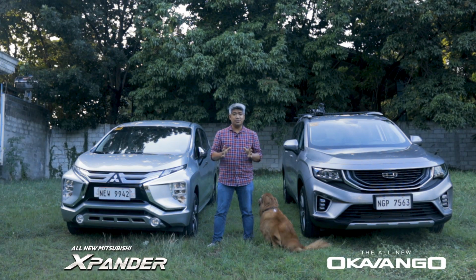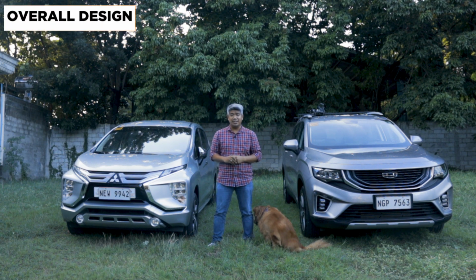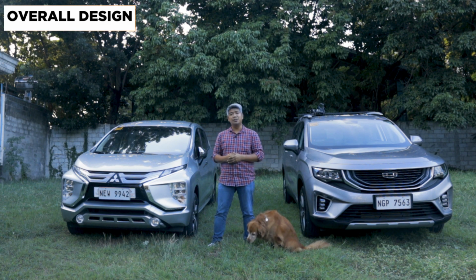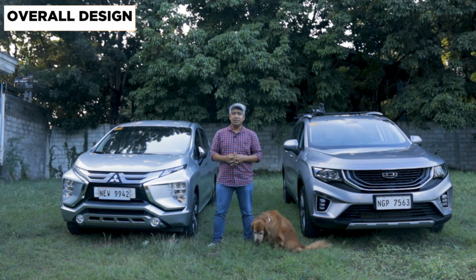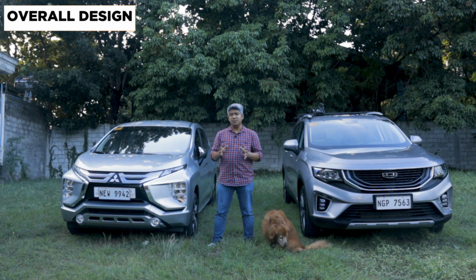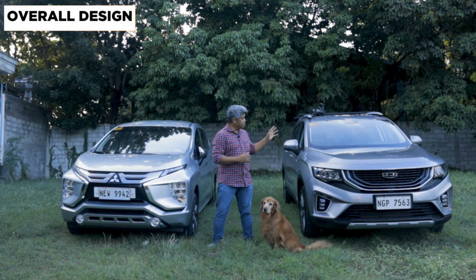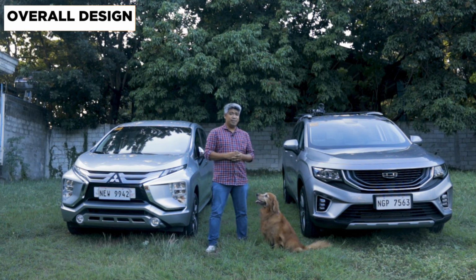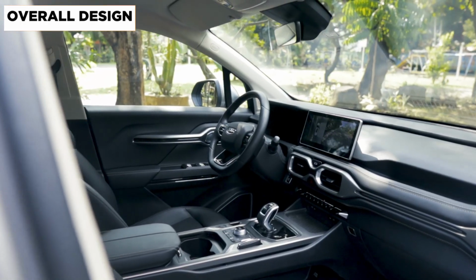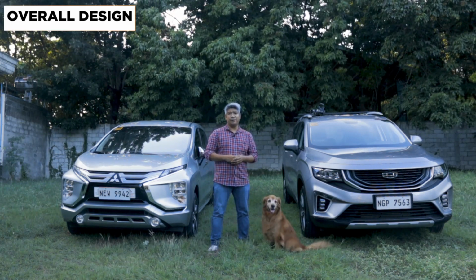So we're going to give our post scores for the Mitsubishi Xpander and the Geely Okavango. Simulan natin sa overall design. For the Mitsubishi Xpander, I'm going to rate it, or Serena and I are going to rate it 3.5 post scores just because of the durability and practicality. Siguro yung budget na rin that would fit most Filipinos. As for the Geely Okavango, overall design, because this is really something, nandun yung practicality merged with sophistication. So we're going to rate it 4.5 post scores.